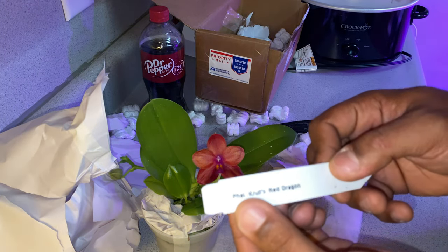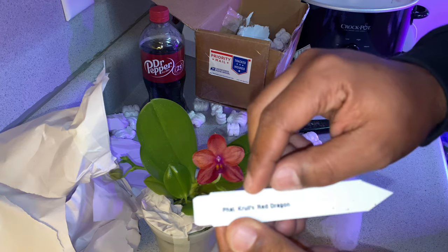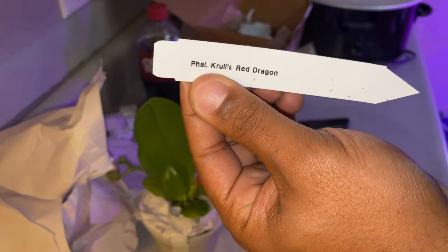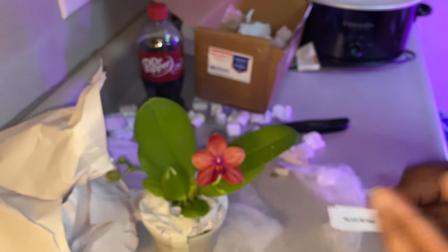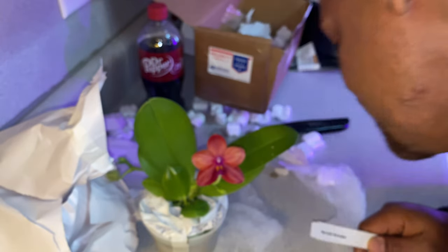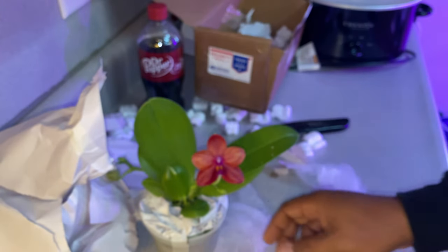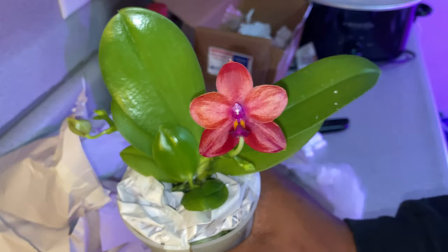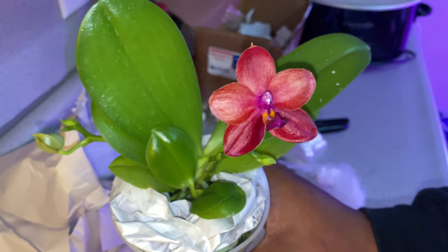So, this is Krull's Red Dragon. Yes, honey. So I actually have red tattooed on my neck here. So it's my favorite color. Oh my God, this is so beautiful. I'm just so happy.